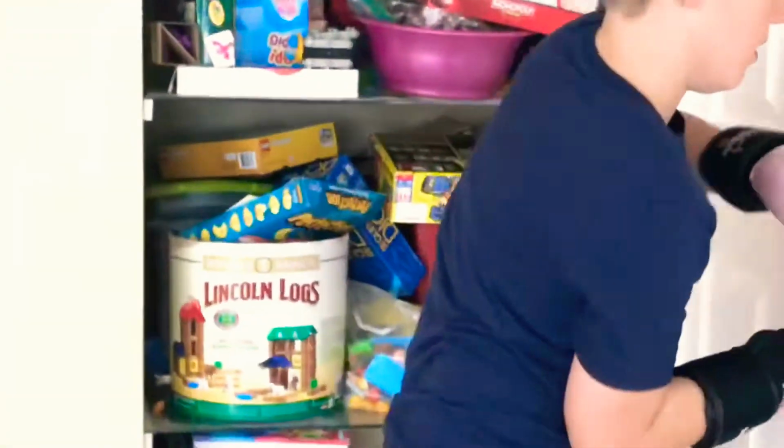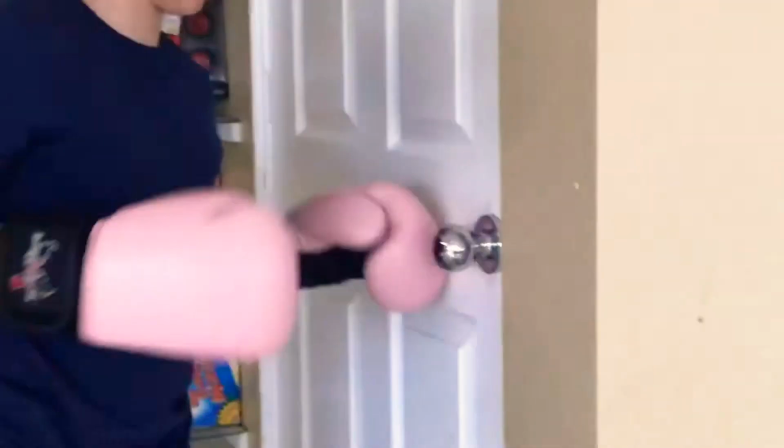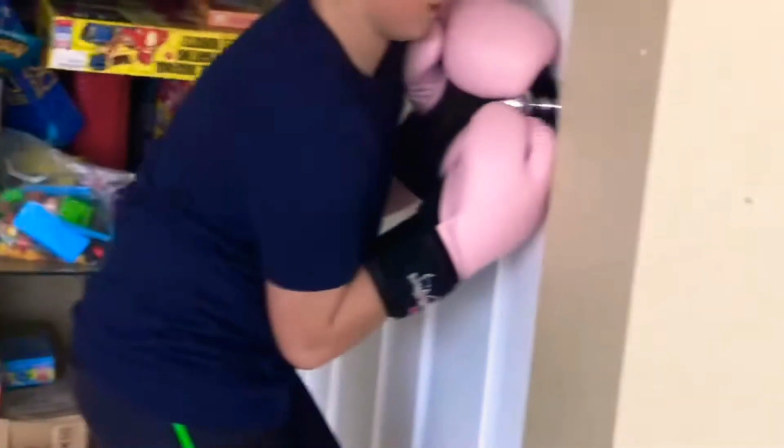Tries to open it. Dang. Now, which way do I open? Either way. He's going. Man, he's having trouble. Come on, Ryan. Open it. And turn. So my final time was 1 minute, 22 seconds.